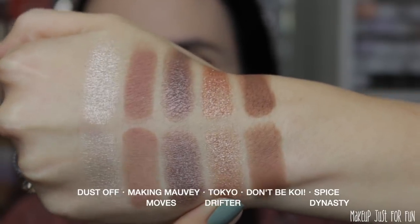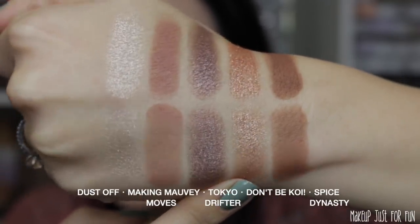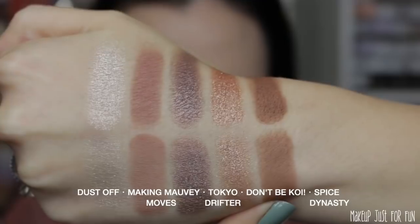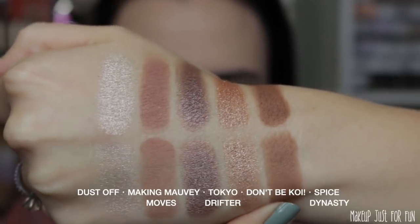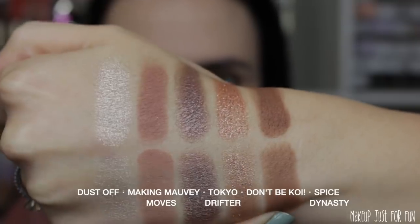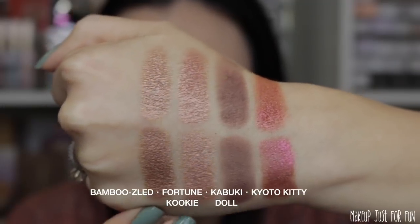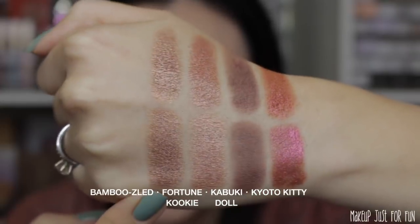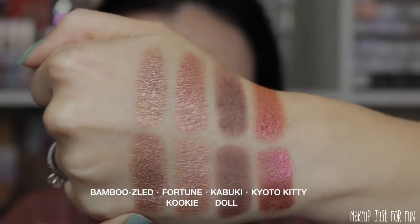Next up, my favorite shade in the palette. This one is called Don't Be Coy. It's a frost. And last up for this round, another matte. This is a medium warm brown called Spice Dynasty. And here we have the last round of swatches. First up, we have a warm pale bronze called Bamboozled.